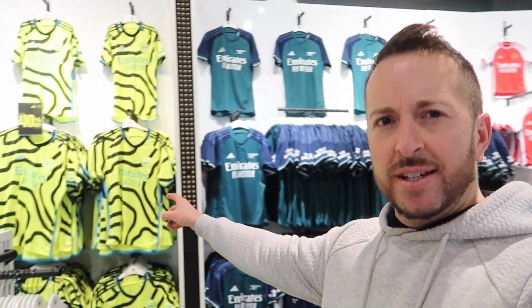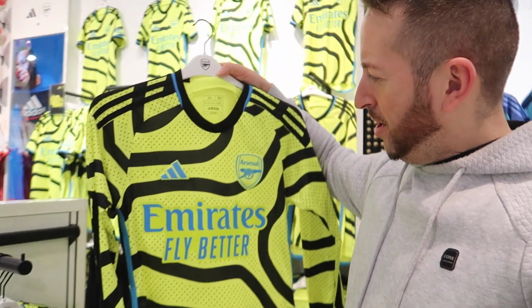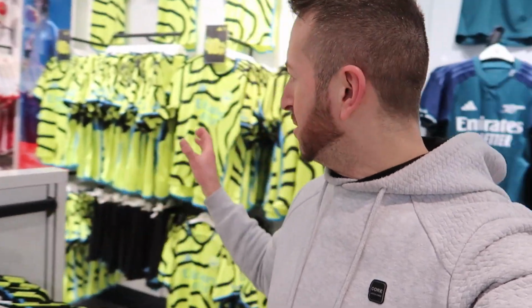Normally I leave what I'm buying until the end, but I think I'm going to have to buy a Gunnosaurus. Again, I'm going to defend Arsenal. Everyone hates on, is that the away or third? I think it's the away. Everyone hates on this shirt, but for me who loves 90s flamboyant football shirts, this is beautiful.